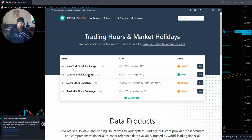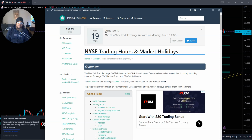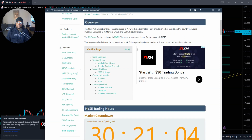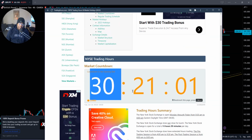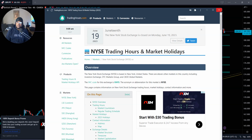You can see London Stock Exchange already opened, which we're going to focus on in our live session around 3 o'clock. So we're not going to have anything on the US as the market is closed. Today it's 19th of June in the US. It's called Juneteenth, so the stock market is closed. You can see we have more than 30 hours before the market opens, which is going to be tomorrow, right?